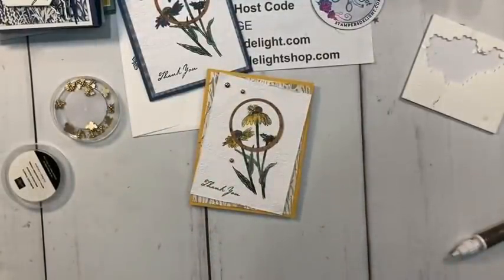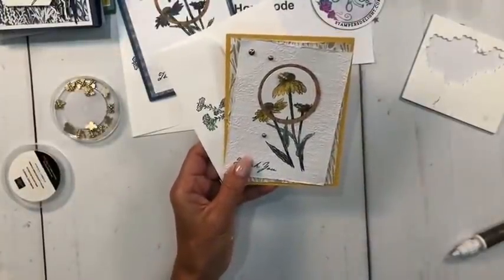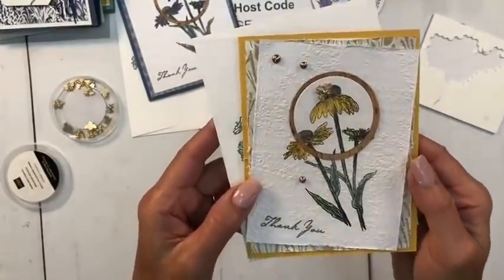Hey, you love this card too? Well, I'm so glad that you did. Okay, so that is my second card. I'm so glad I got through both cards. So there's my spotlight card.